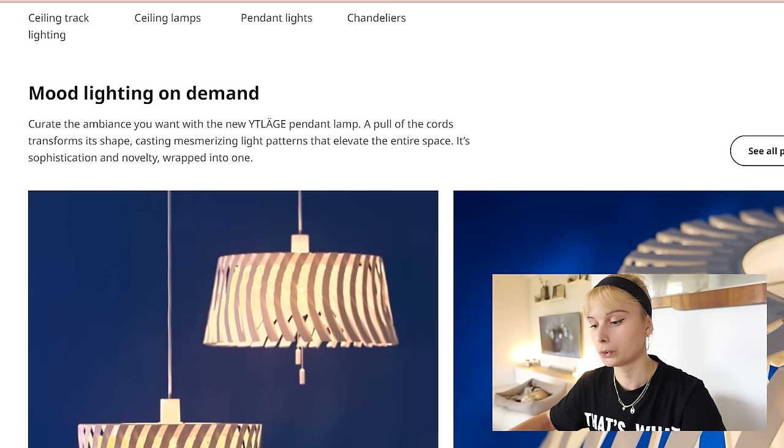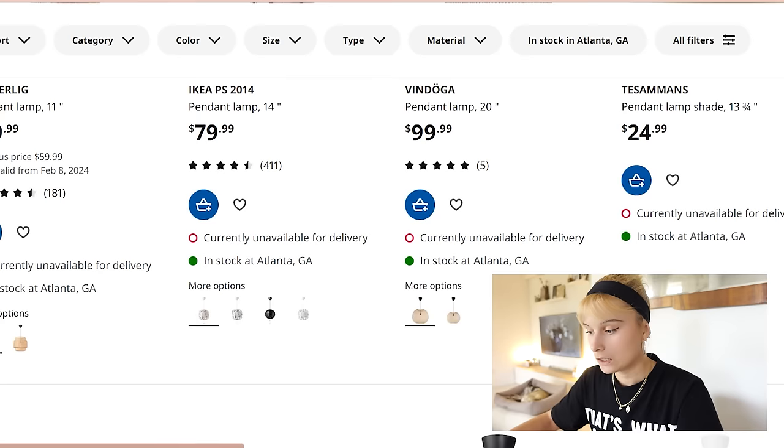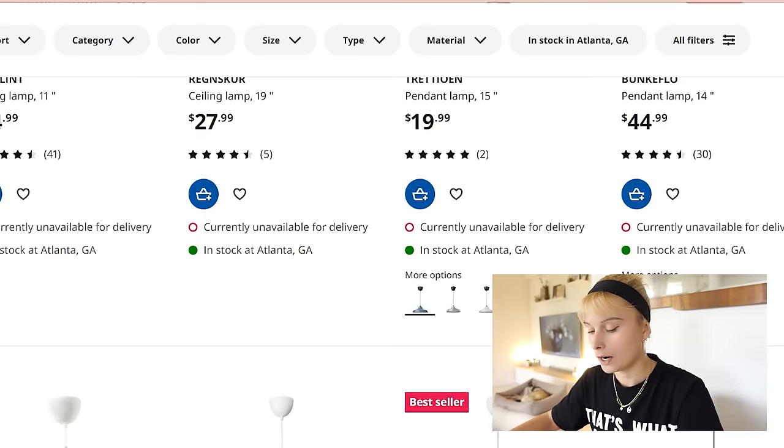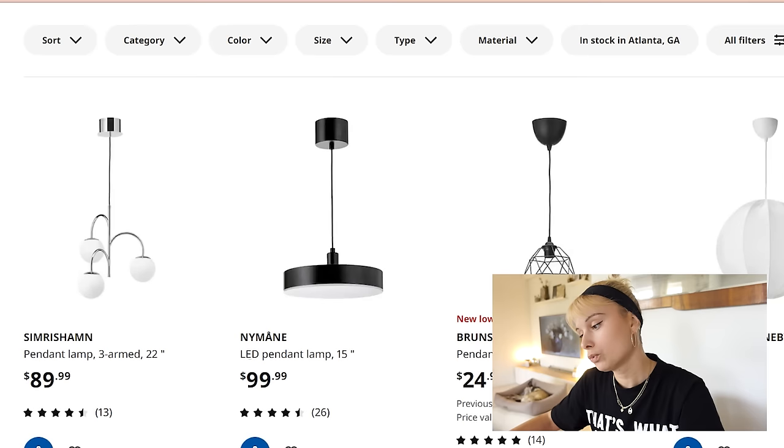Ooh, this is the new one, but I feel like, I mean, I like this one, but it just feels like it's going to dust over everything when you do that. So no. But let's see what we can use for... I really like rice paper lanterns in a bedroom. They look nice. This would also be a nice one.